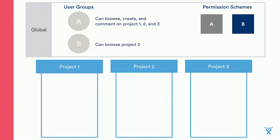Now, everyone familiar with user groups, correct? User groups are global, and this is a way to segment users so as to give them specific permissions within your projects. In this particular example, we have 2 user groups. User group A can browse, create, and comment on projects 1, 2, and 3. And we've limited user group B so they can only browse project 2.